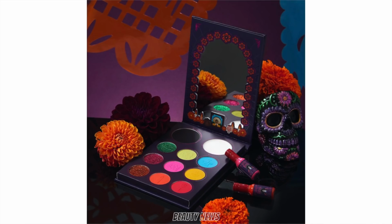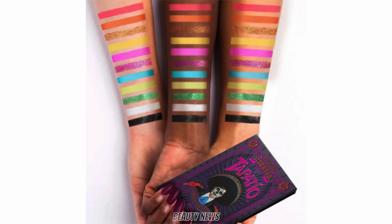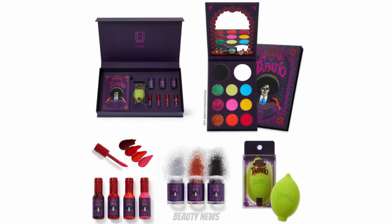There is 3 pressed glitters, 6 matte colourful shades, and 2 large pans of black and white. And the palette is designed to create sugar skull looks. Yeah. And I do like that. This is Day of the Dead sort of inspired, and I don't think I've seen brands specifically bring out a palette to create the sugar skull makeup.